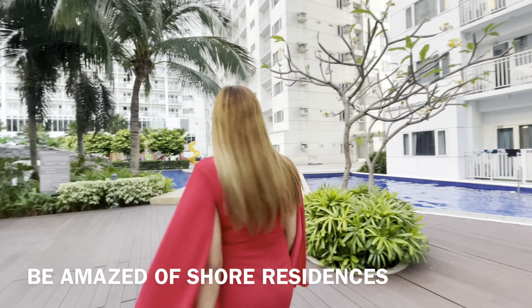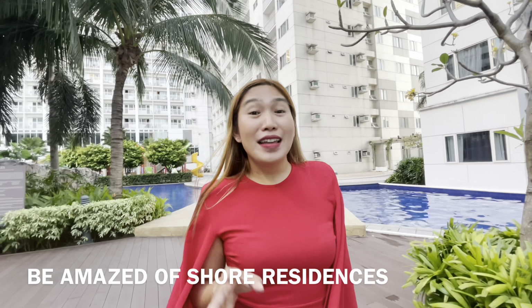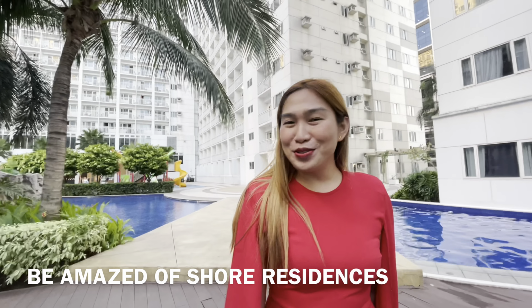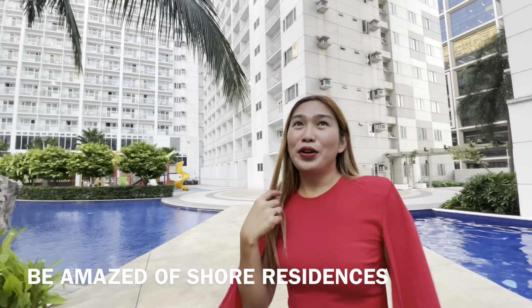You know what I love about Shore is ito yung biggest amenity here at MOA area, the project ni SMBC. And of course, I have one unit here. Ayan. So, guys, we will show you kung ano ginawa ko doon sa bank.